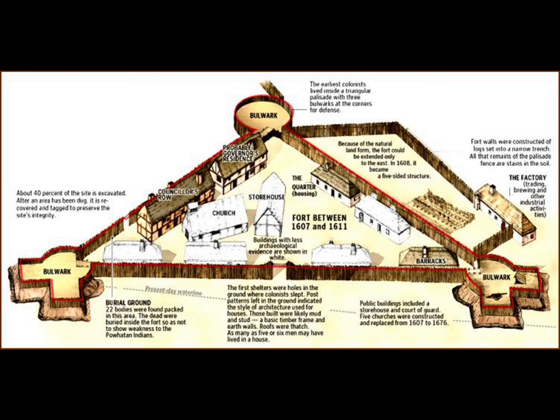And you can see they had housing for the governor. They had housing for important people, the storehouse. The storehouse is really important because that's where all the food is kept. There's the church, barracks. So that is James Fort.